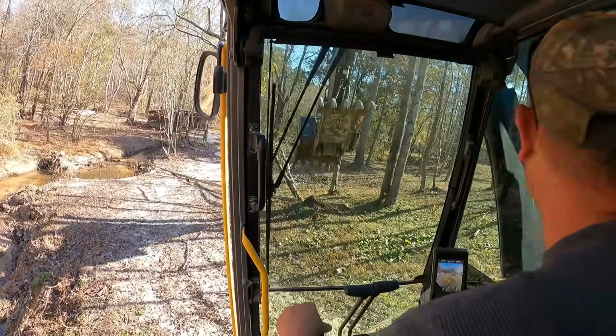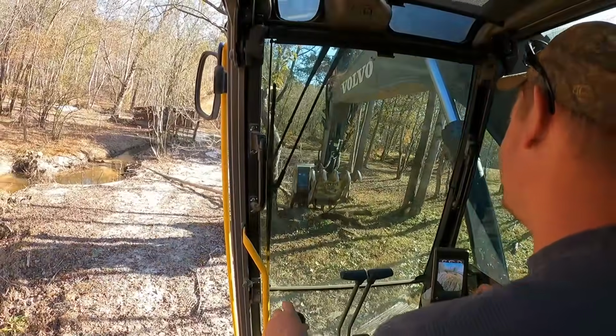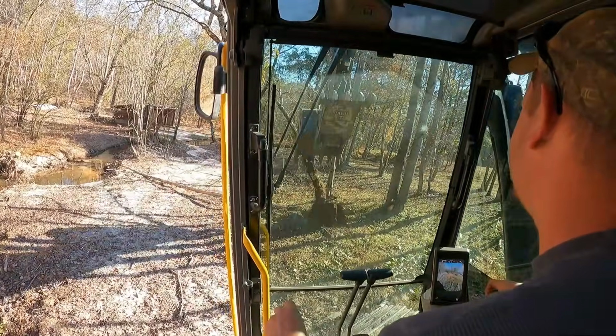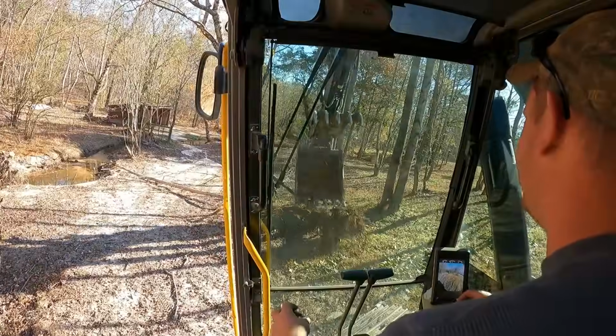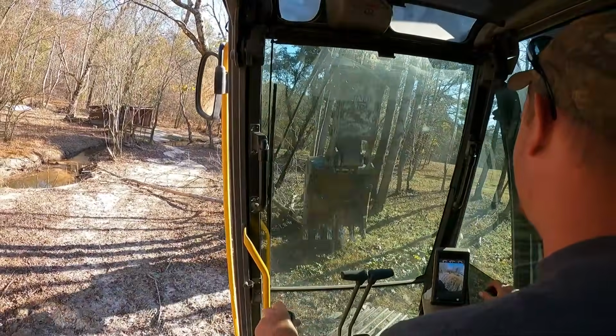I'm going to make room. There's a big dead one right here behind me. I want to go ahead and get it down on the ground, and that way I'm not working around it, because it literally looks like it could fall over in like one little bump.